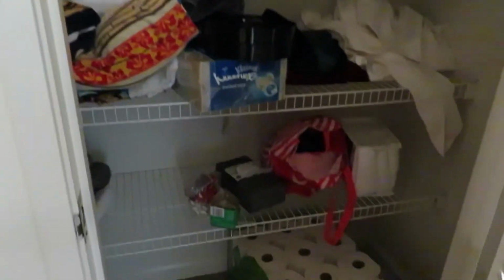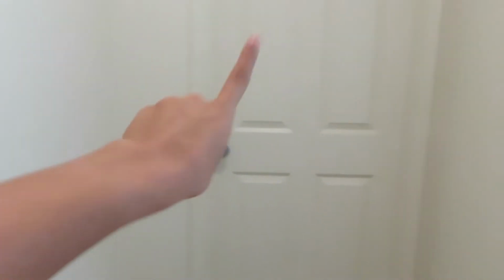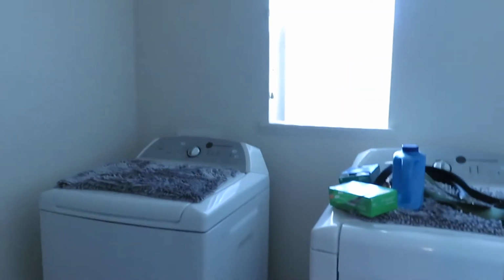I have this up because with my clean with me, I was mopping and stuff and I didn't want this on top of the wet floor. Linen closet. It's pretty dirty, but this is where we house everything, towels, everything. Our laundry room is in there, and the house comes with a washer and dryer too.